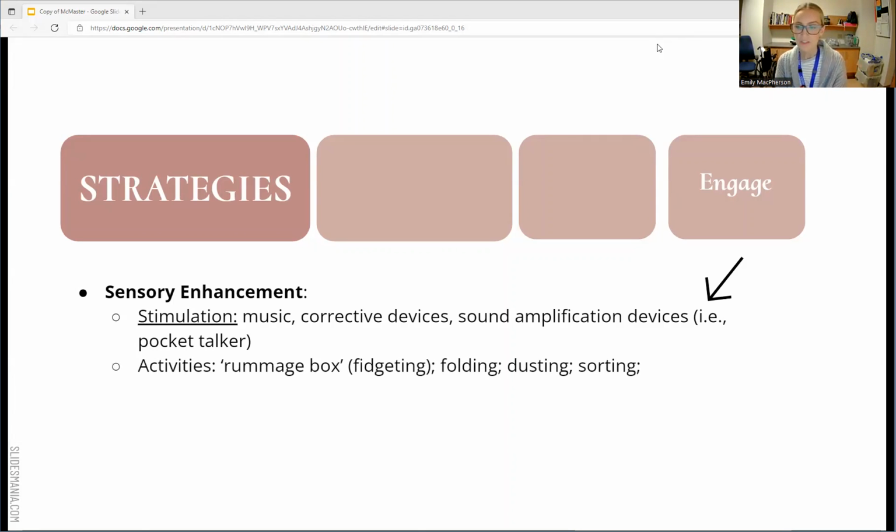If they're fidgeting, you could do a rummage box of all of their favorite items. Let's say someone was a hairdresser, you could put clips and rollers in a box to help them rummage, something for them to do if they're seeking stimulation. Folding is huge. Just get the person to fold your laundry, fold clothes, bring baby clothes in, anything that they could be folding and doing while feeling purposeful.